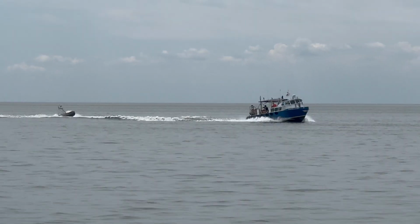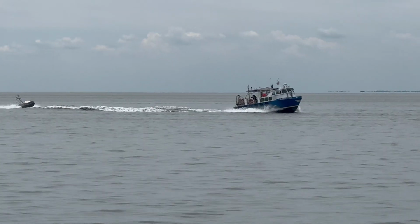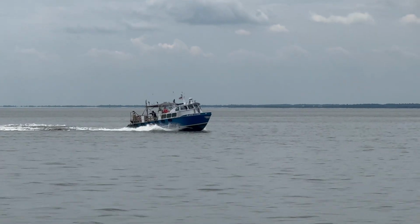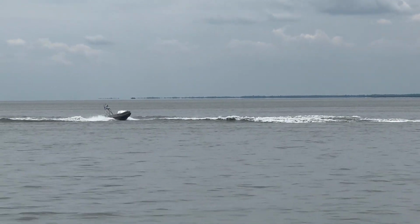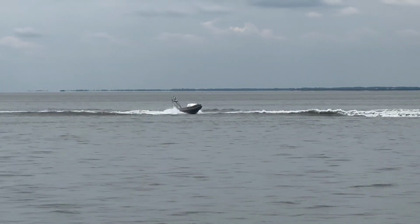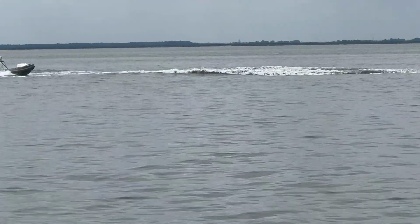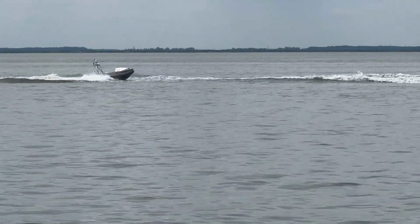We're about 3 hours out from when we took off this morning, but this is a research boat of some sort, and its little remote control boat behind it. Kind of a neat little contraption. I bet the remote control boat probably costs more than our whole boat.